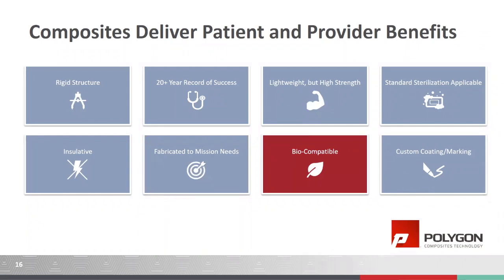Of course, any medical device needs to be biocompatible, and while validation is necessary through the development process of new devices, it does provide a certain comfort level when the components have already proven to be biocompatible, which can be the case for composites.